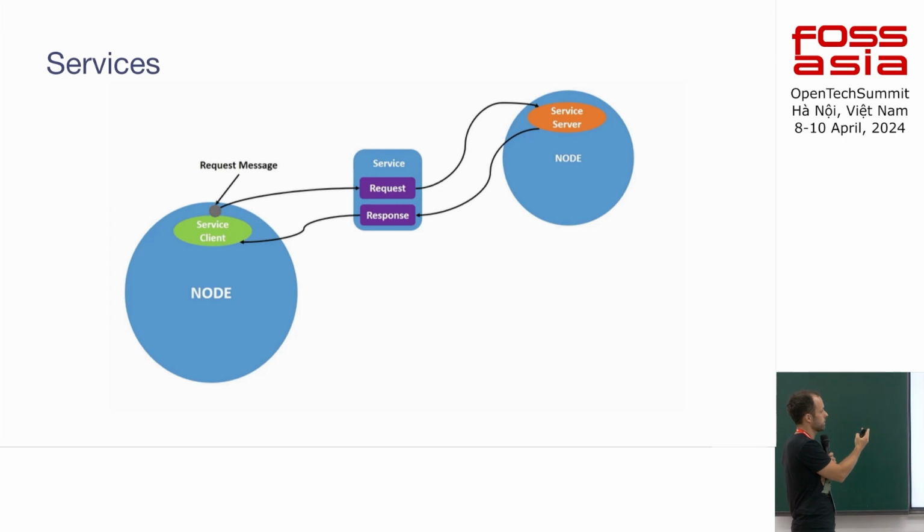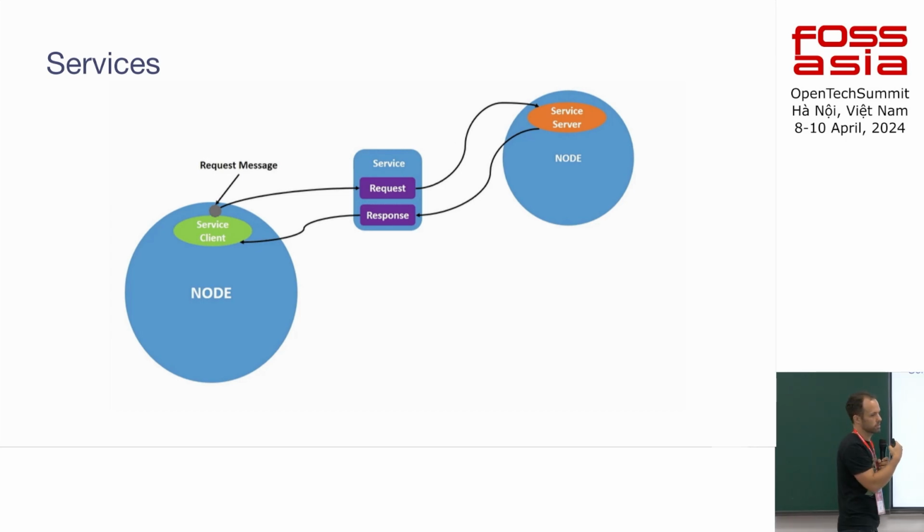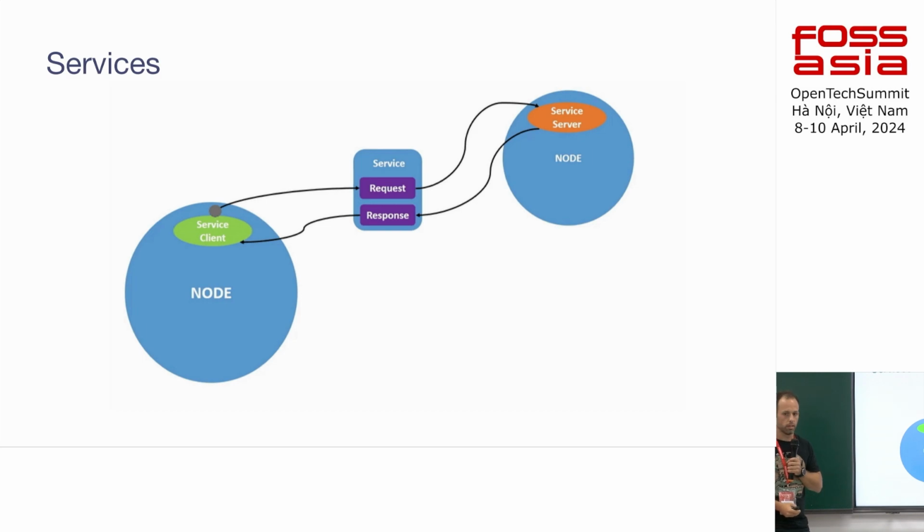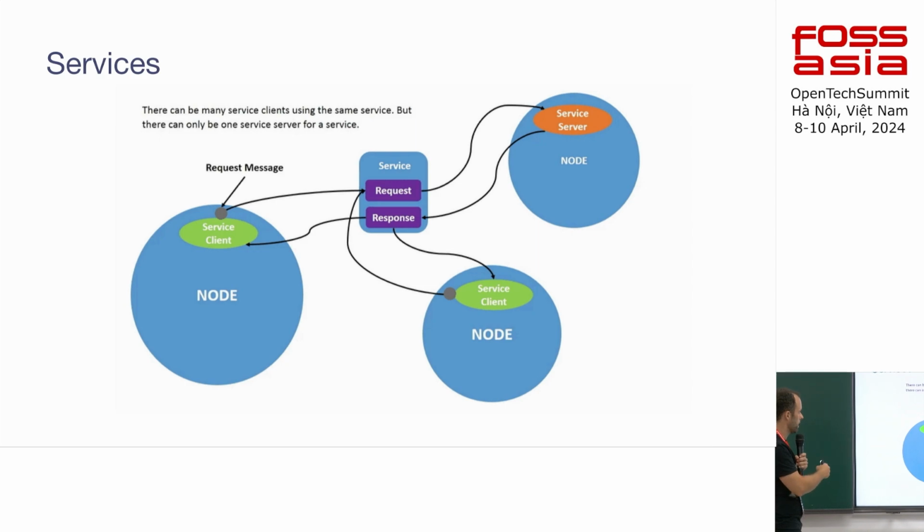Then we have something else called services. A service you can think about like calling a remote function. So you make a request, and then you wait for the response to your request, right? You can use this in different ways in your architecture. In the same way, you can have more than one node asking for a service.